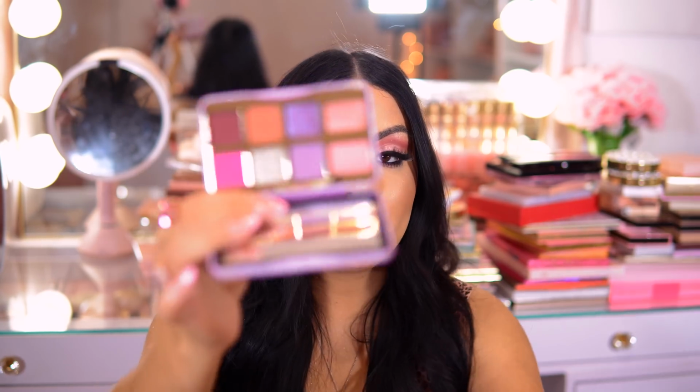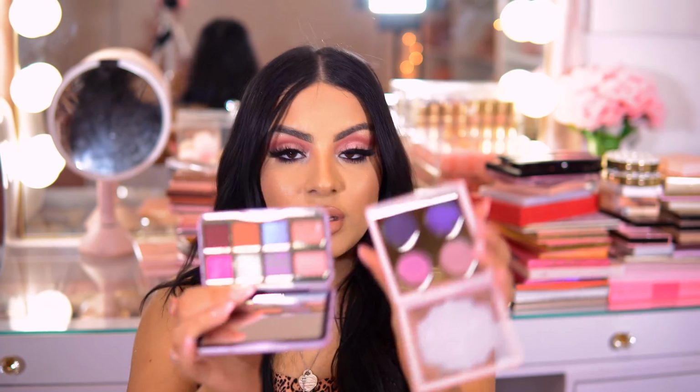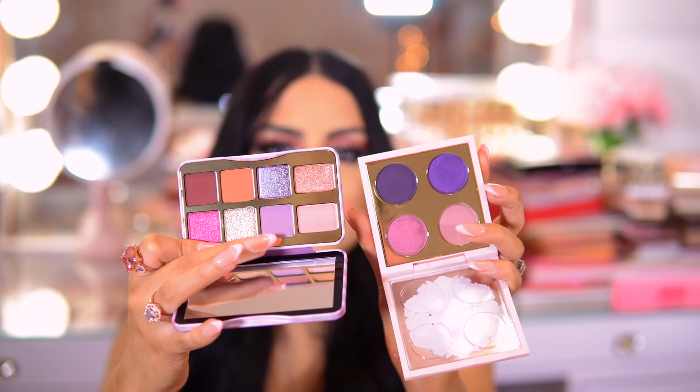So we have the Too Faced That's My Jam palette. This is another really pretty purpley palette. Now these are warmer purples. I'm going to show you a difference so that you can see. So we do have a similar light purple here, but that's about it.